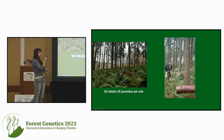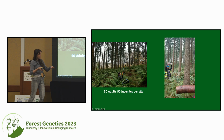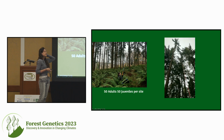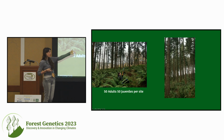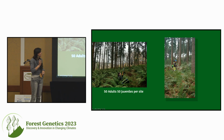For the adults, we needed to use a big slingshot to get over the branches to get some samples down. And if we play the video, we can see the technique. Very delicate technique. There were many ways of doing this, and sometimes we got to branches over 20, 25 meters, and sometimes we were getting just a bit of needles, and sometimes we got more than enough. We were always shocked about that.